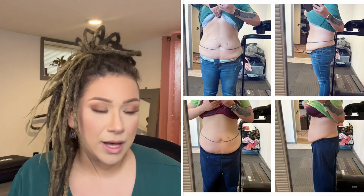Last month, month 5, I left you at 187.2. And this month, 182.8. And that is a total loss of 4.4 pounds for the month. Yay! Oh my goodness. I really owe it a lot to Ozempic for pushing this out and making this calm down in some way, because I was struggling to get that scale to move. So I'm really, really glad that this has been some progress.